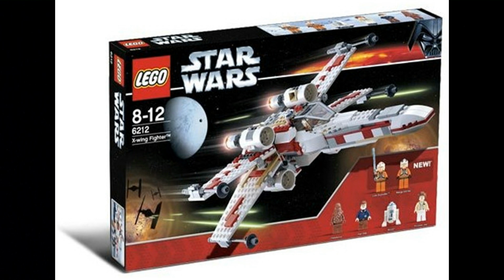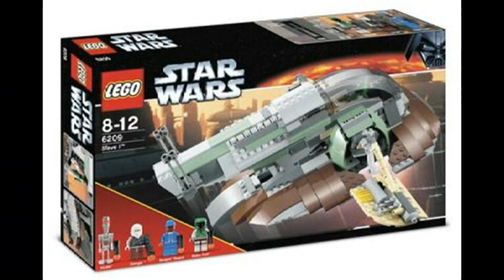Just a quick mention. This X-Wing that I just mentioned was classified in Star Wars Episode 4, and it has the minifigures from Star Wars Episode 5. So LEGO did have some sort of mistake there. But from Star Wars Episode 5, the only set released was the Slave 1, 6209.